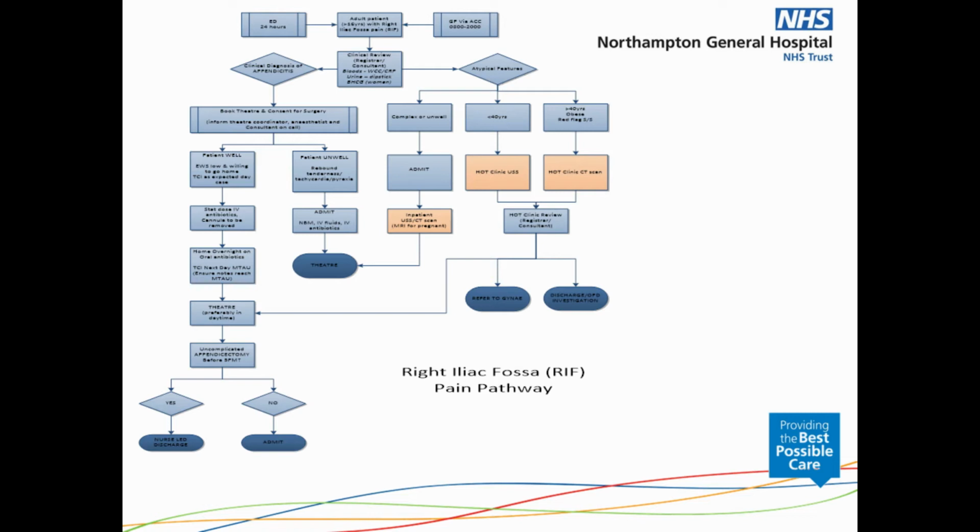And the other chunk of patients that will benefit, if you go next please, is those who are well and can go home and come back next day. At least we reduce the length of stay. And they can sleep in their own bed and be comfortable, be more prepared for surgery rather than being rushed. So that's it. So where are we now?